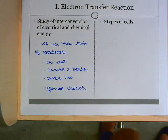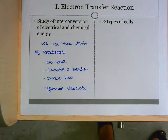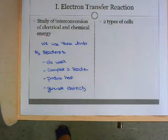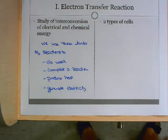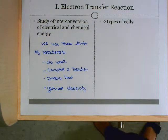So electrical reactions are going to be able to do work. You could move something. You could use it to complete a reaction, encourage it to go to completion. You could use it if you need it to produce heat. That's a possibility too. If you've used your cell phone too long, the battery on the back is hot. Electrochemistry at work. Or we could use it just to produce electricity. So electrical energy is not necessarily electricity, but you could use it to produce electricity.